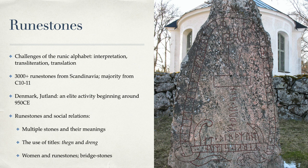First of all, you have to transliterate the inscription. So you have to turn the runes into a form of Roman script, which is a lot easier said than done. Then you transcribe it, then you translate it. And none of these steps are simple. There's a lot of separation between a translation of an inscription and the original inscription because there are so many different layers of interpretation involved.